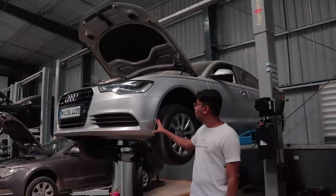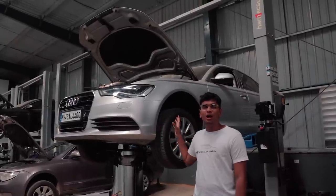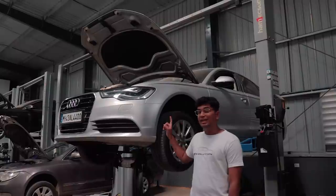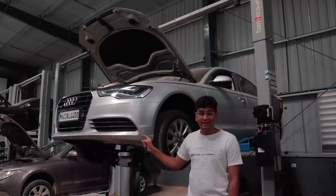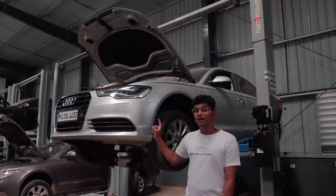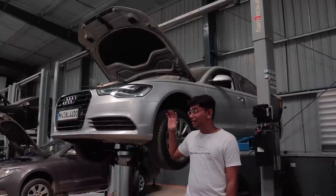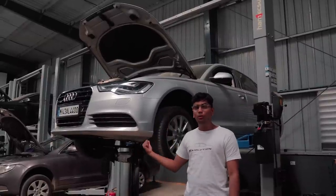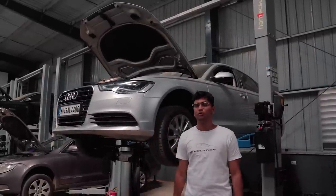Now, this might look like a pretty stock looking Audi A6, but it's quite a monster underneath. This is an A6 3-liter TDI V6, and it's been boosted up to stage 3. And the power figures are absolutely insane. I don't want to reveal them now because we will be doing a proper video on this. So watch out for that.